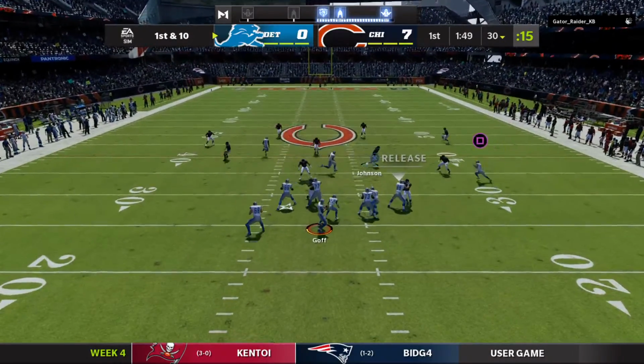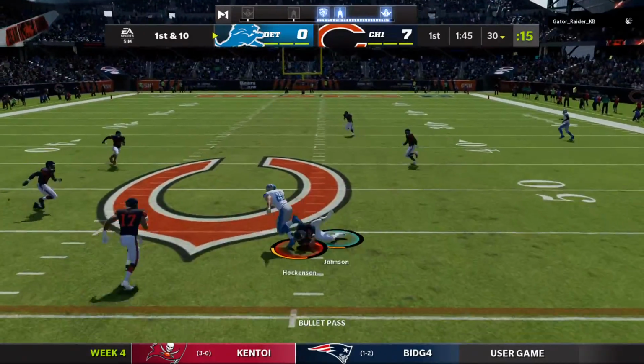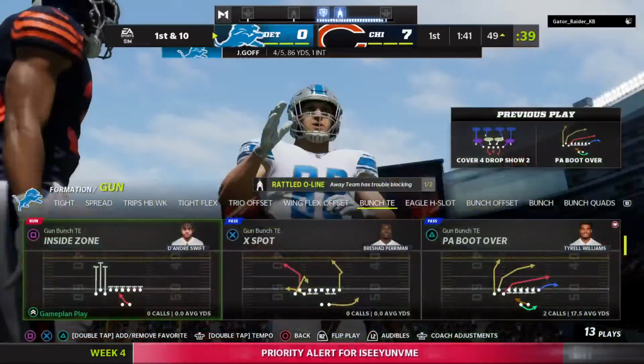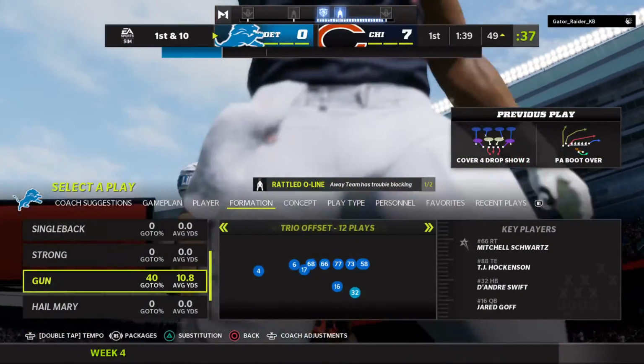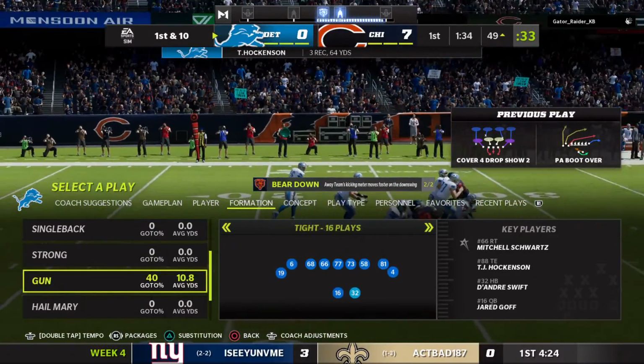Play action. It's gone. We're going back to the same well. It's Hockenson again. And he'll be taken down, but not before they work it across midfield. Back-to-back receptions for him, and it's another first down.